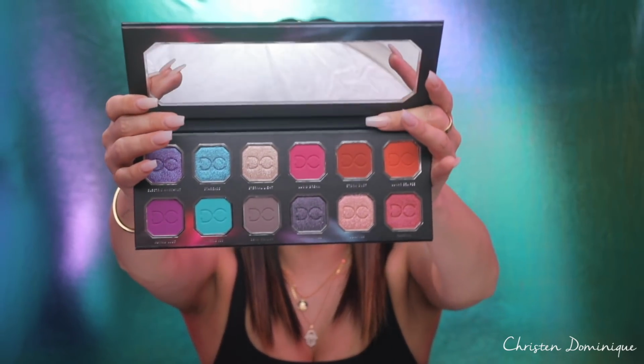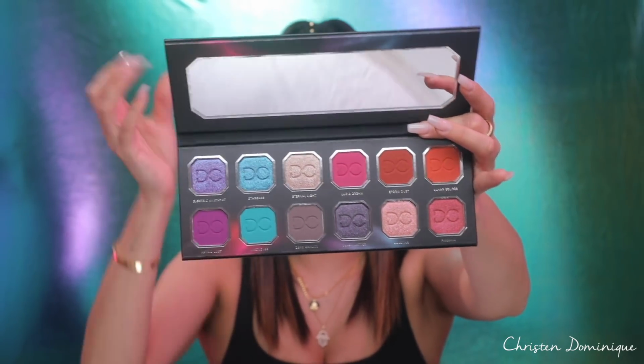This is such a super colorful palette. This is something that we haven't done yet. Something so vibrant like this is something new for us. Some of these colors in the palette are pigments, which are really intense pigments. You don't need a lot of the color for it to really apply bold and beautiful on your lid. So just keep that in mind with some of these shades. They're kind of extreme, but it's fun.